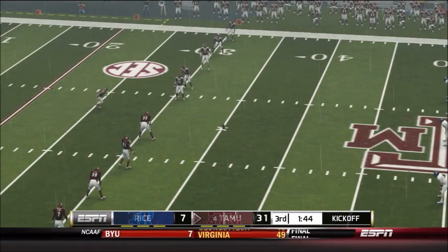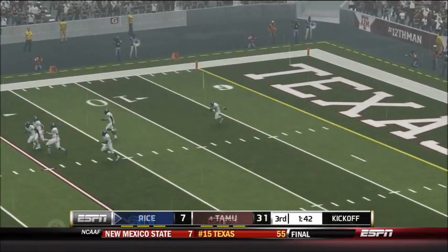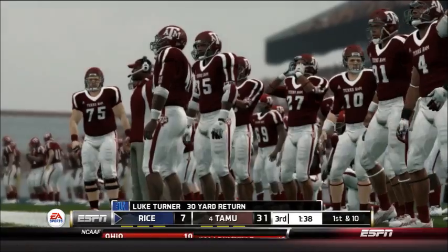The kicker looks like he's ready to kick this one off. Turner sets a return. Turner fields it at the 2. They'll bring him down at the 32.